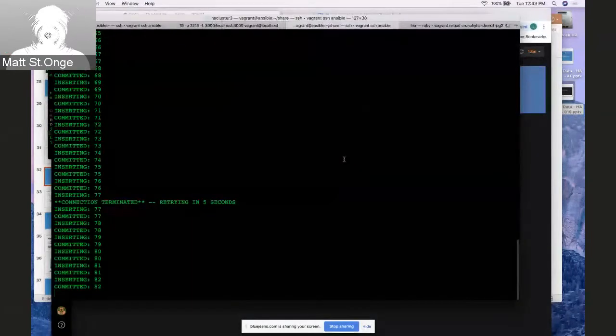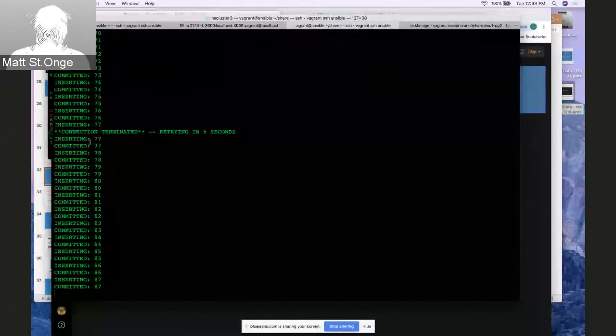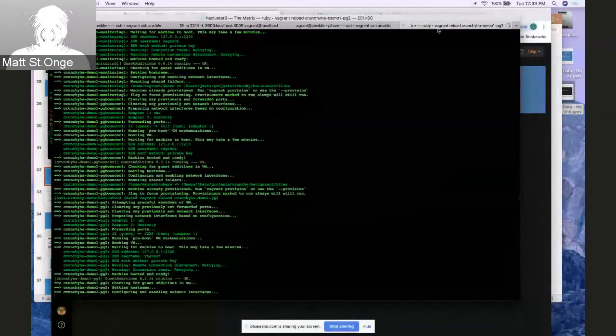And as you see, we were able to fail over fairly quickly. And we begin resuming inserting our rows. And we want to make sure we didn't duplicate that insert during the reload. Let's see what got promoted.